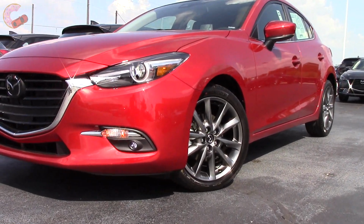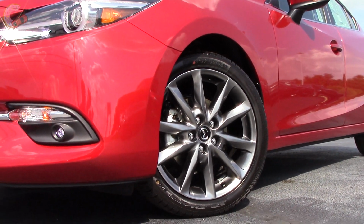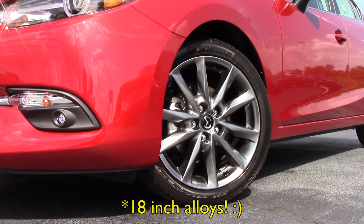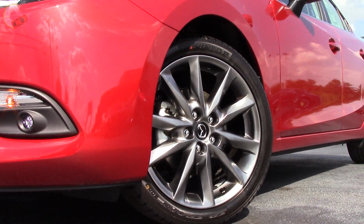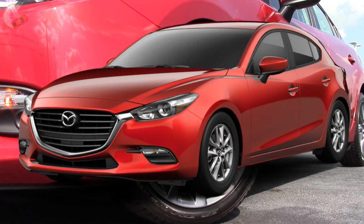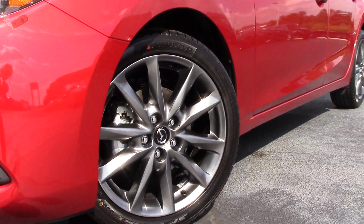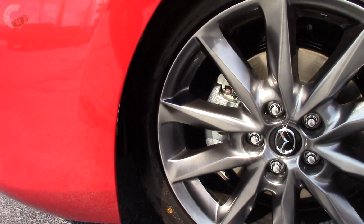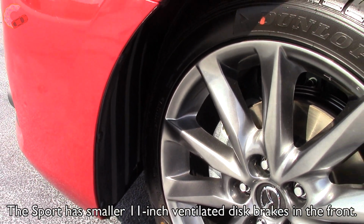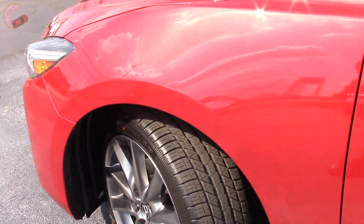Just like most Mazdas, you get the upgraded wheels on the Touring and above. So that means that both it and the Grand Touring get these 18-inch alloy wheels with a dark silver finish. The base Sport gets 16-inch wheels, but they are still alloys, which a lot of rivals skimp on for the base model. For the brakes, they are 11.6-inch ventilated discs in the front and 10.4-inch solid discs in the rear. The tires are all-seasons.